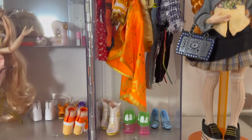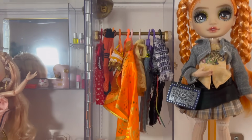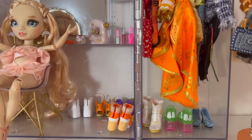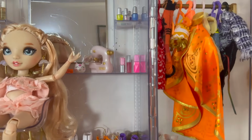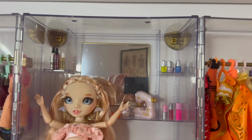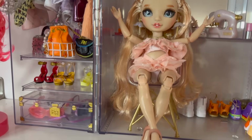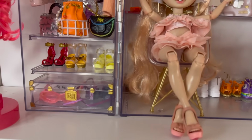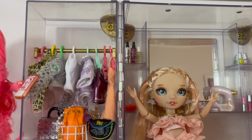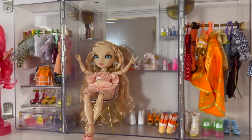Here's a quick look at the closet. I just keep all the second outfits in there. I got this for a really low price off of eBay because all the clothes in it were pretty much junk. Some of them were fine. But I put some of the Rainbow High little accessories in there. Some of those are mermaids. I got some mini brands in there. And that's just where I've been keeping all the clothes and accessories. So yeah, I thought it looked cute so I could put it on display, but I don't know.